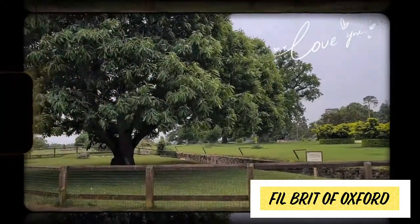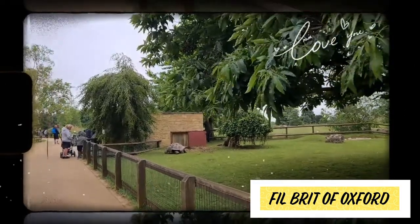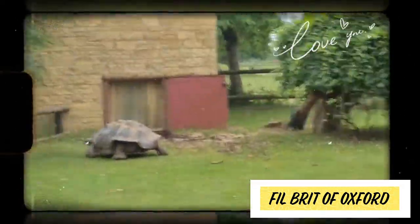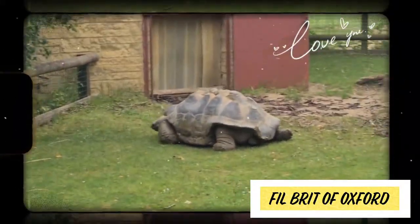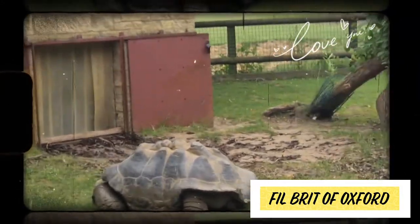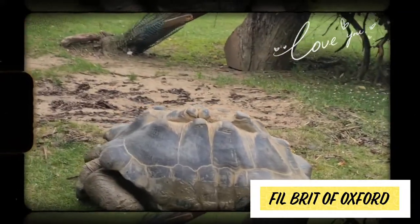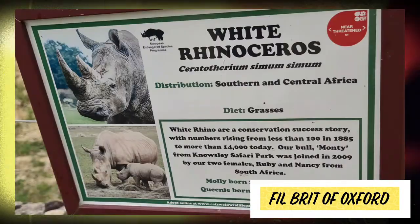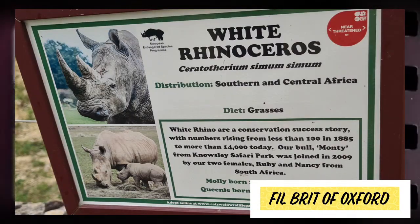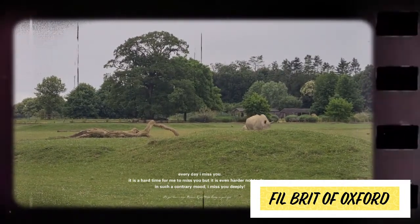So what we can see first from the entrance. Should we have a race with the tortoise, see who wins? It's a tortoise. What's he eating? He's big but look at that. Slow. Where's the head? Prehistoric. There's one that's coming out there.